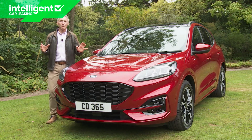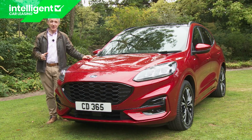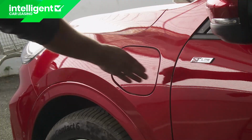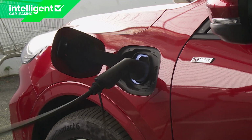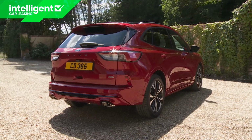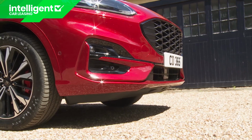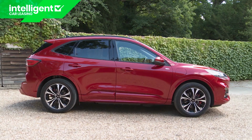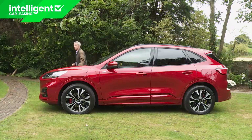There are no really obvious visual giveaways that this plug-in variant is the PHEV model in the range, unless you're sharp-eyed enough to spot the extra flap for the charging point. If you're not familiar with this third generation design, you'll find it to be significantly bigger than its predecessor, 44mm wider and 89mm longer, with the wheelbase increased by 20mm.